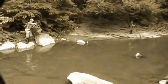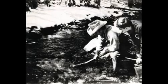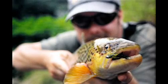Yeah, our goal has been to bring trout fishing closer to Charleston as far as the Kanawha Valley chapter's goals, and we've done that. And we've created a number of trout streams, and the way that people can find out where those trout streams are is to come out and help us put the fish in.